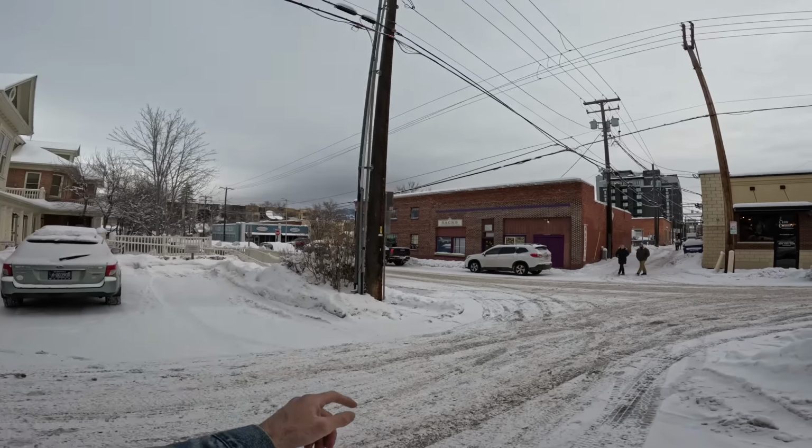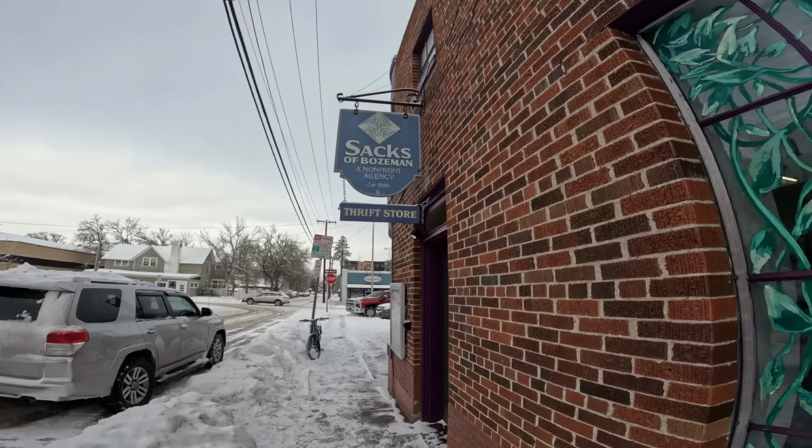All right, so after a nice hearty brunch, went home, got some lunch with Jess, and now we are downtown Bozeman, heading into Saks Community.